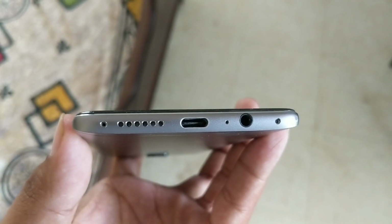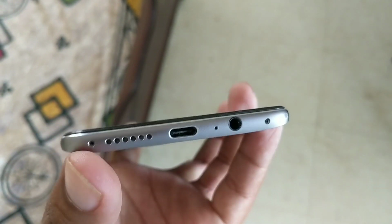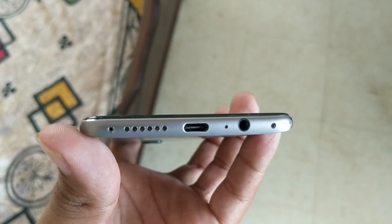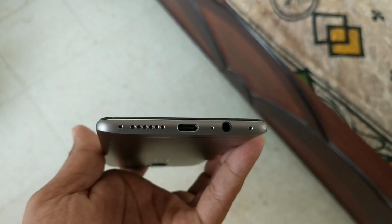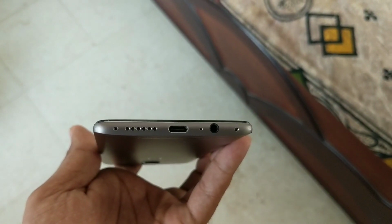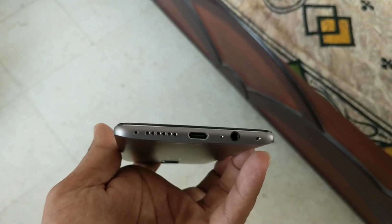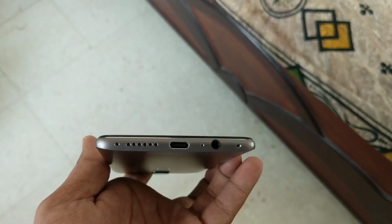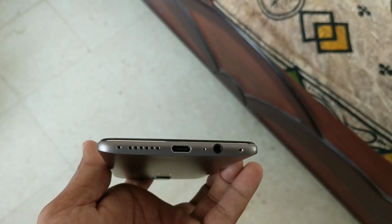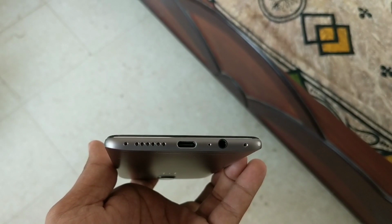The speaker performance on this phone, again, I found this to be very average. You see this over here? This is a single firing speaker on this phone. As you guys can hear, the quality of audio produced via the single firing speaker on this phone is just about average. But the quality of audio produced via the headphone jack over here is not bad, I would say. Not great at the same time. Audio via the speaker and the headphone jack has been just a very average experience overall.